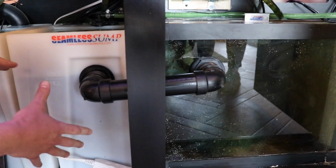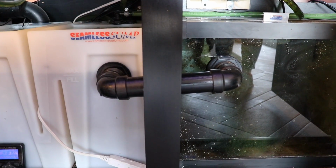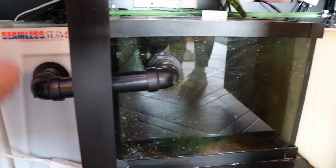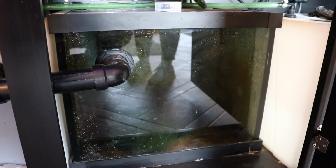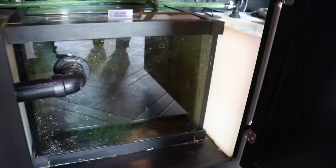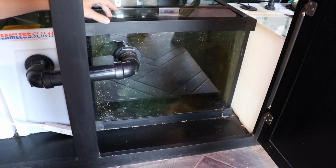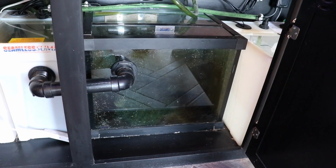Then in here we have all of our return pumps kicking all the water. Yeah. Okay, so it's also hooked up to our refugium right here, which you could also do many different ways. Right now I just have a pump basically kicking water into here, and then we have another H2 overflow inside of the refugium. It's just cascading back into the baffle tub.